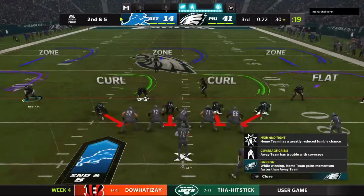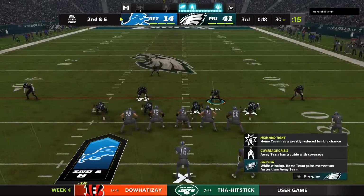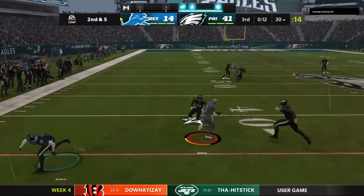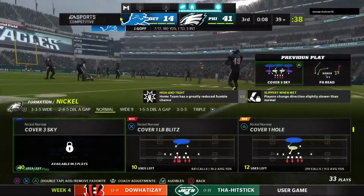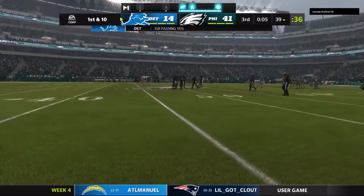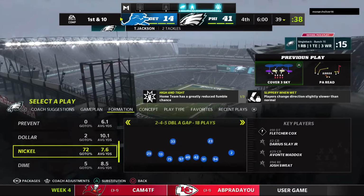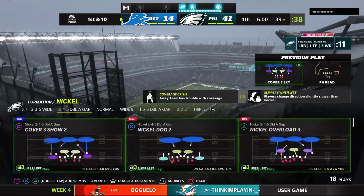2nd and 5. Goff now to throw. This one goes out wide for Barkley. And he'll get it out near the 40 to the 39. And that is going to do it for this 3rd quarter of action. This is the National Football League on EA Sports.